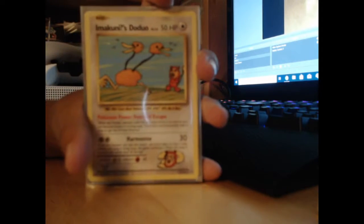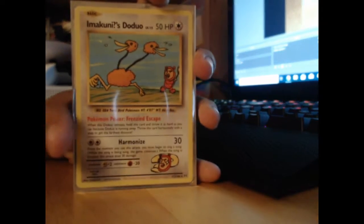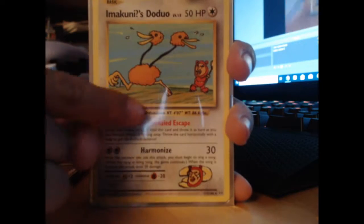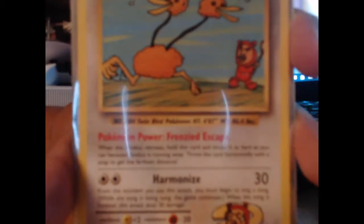And let's move on. Now, this isn't a foil necessarily, but it is a secret rare. And that is Umaki's Doduo. Now, I'm just going to read off the attacks because of how stupid and ridiculous they are. Pokemon Power, Frenzied Escape. Let me see if I can get my camera to focus.